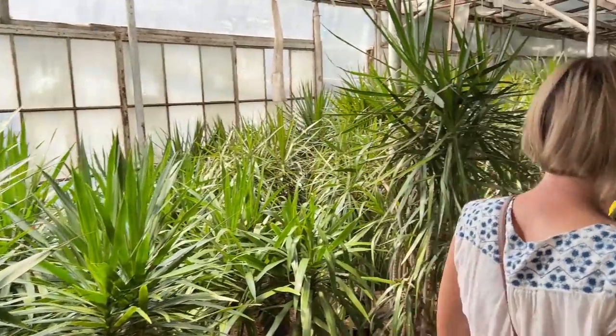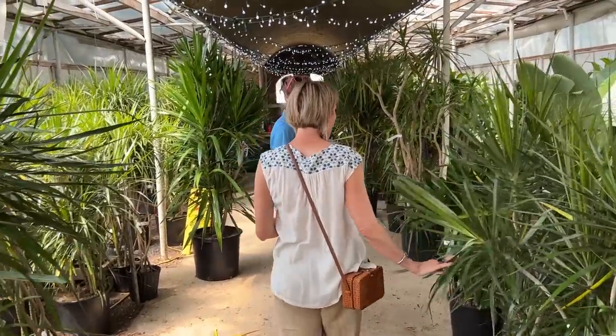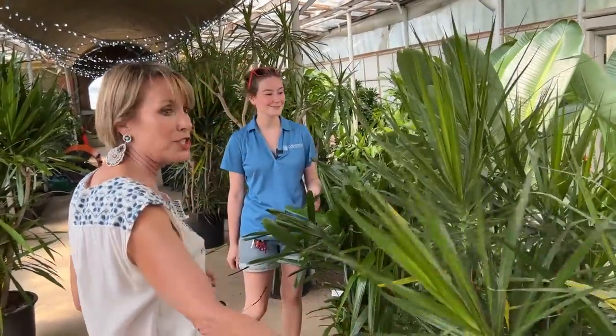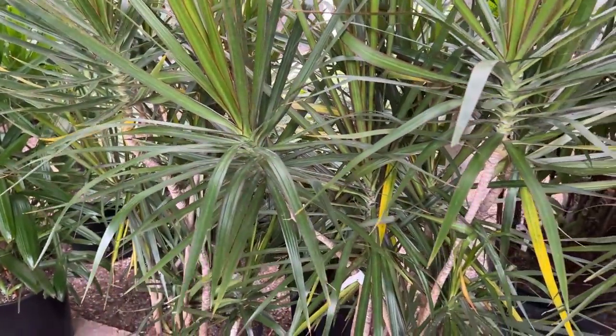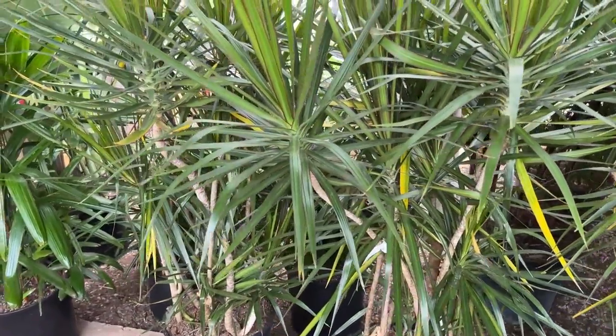More dracaenas. Oh, yeah, now these remind me of my college days, apartment living days. I think everyone my age had one of these in their apartment. Stuart, did you? Oh, I might have had a fake one. I love it. Yeah, more marginatas.